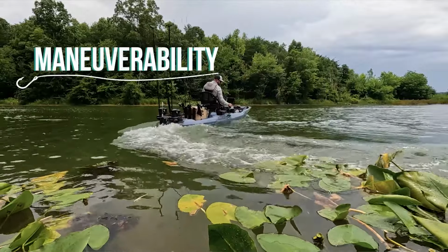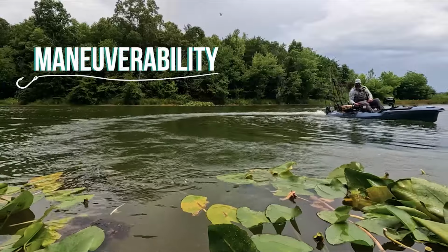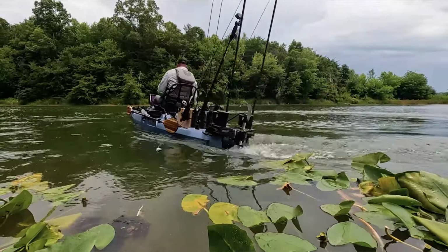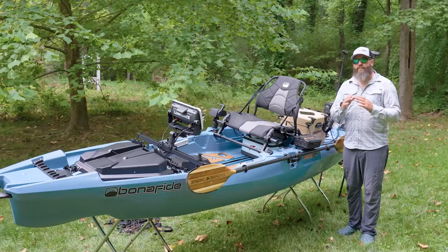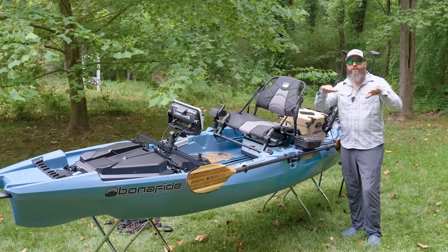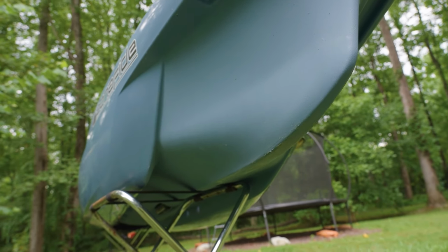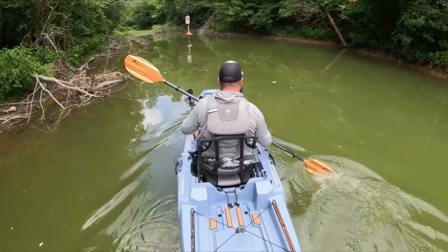The next thing I want to jump into is maneuverability. The boat actually maneuvers quite well for a 12 foot 9 inch long boat. And that, I think, is due to the fact that you do have that rudder, so you can help narrow that turning radius quite a bit by utilizing that rudder, but also the boat has a little bit of rocker. And what I mean by that is if you set the boat flat on the ground and you looked underneath it, you'll notice that the bow of the boat is a little bit off the ground, and so is the stern. That's gonna help the boat turn better than it would if it was completely flat on the bottom and you had that length touching the water throughout.